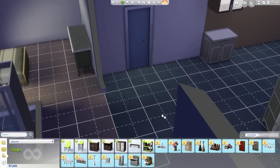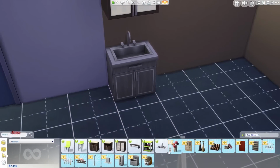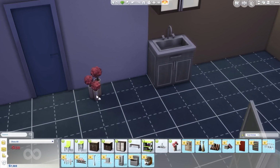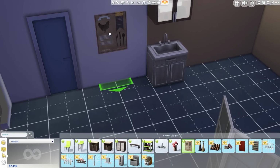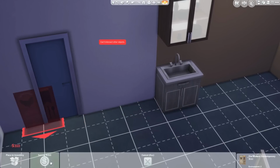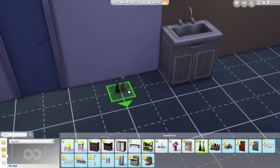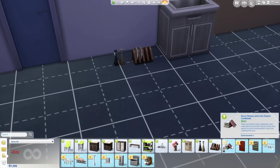Yep. And then we have a new sink, which is awesome. I like that stainless steel sink. Some flowers, which is always a necessity. I gotta love my flowers. Ooh, different colors. That's so cool. Okay. So adorable. Alright, and then we have the modern something, just a poster. Salt and pepper shakers. Oh my god, that is so cool. And we have some plates. Oh my god, so many more decorative items.